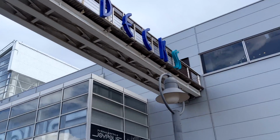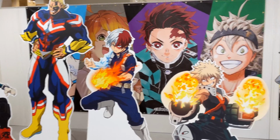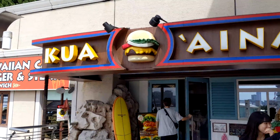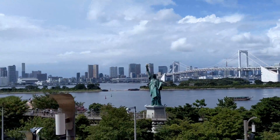This was also inside of a mall that we went to, so we got to explore the little Japanese mall. They had, I think, a Shonen Jump store. They had a bunch of food places. They had a weird Statue of Liberty outside the mall.